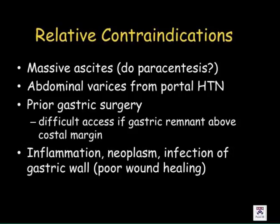Abdominal varices are mentioned in the books as a relative contraindication. I never, not from my experience, I never saw bleeding from varices. We pretty much go and place gastrostomy. Obviously, with enormous varices on the arterial wall we will consider it, but I don't remember one case where we postponed gastrostomy or refused to do gastrostomy for small varices.